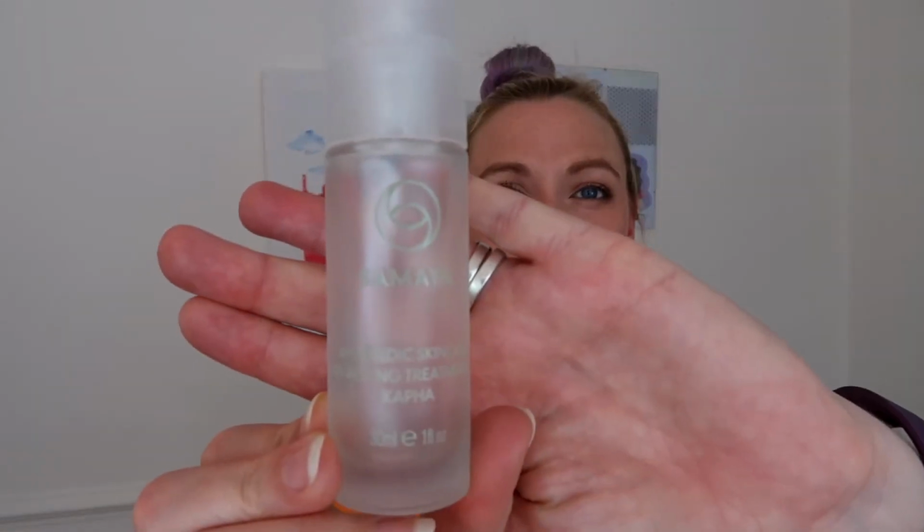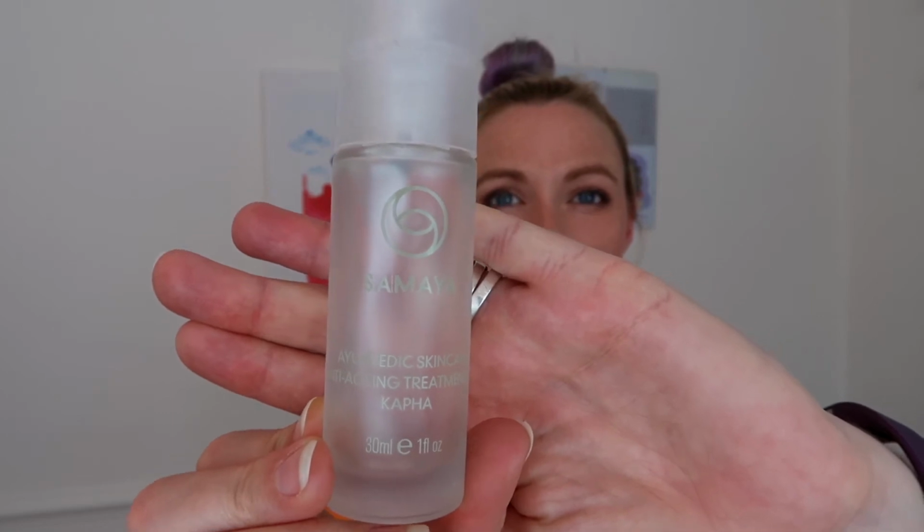Oh, I can't even say these things. There you go. You can read it if you can, because it's faint writing on a glass bottle. I actually did enjoy this skincare. It worked quite well. I love the scent, a really nice earthy, yummy smell. I think I used this when I was away in Bali, and it was really nice, and I've gradually been continuing to use it up since I came back.